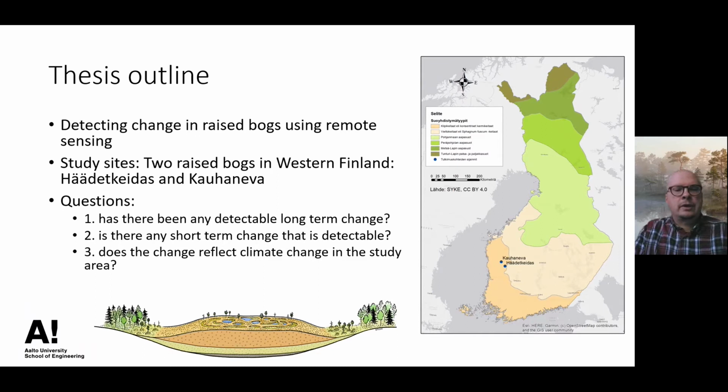Research questions are, is there or has there been any detectable long-term change in these raised bogs surfaces? And has there been any short-term change that is detectable? And does the change reflect climate change in the study area? The raised bogs are kind of wetlands that are pretty dependent on what's coming in from the sky. They get most of their water and nutrients from the rain. And in that sense, they have a very strong connection to the local climate.